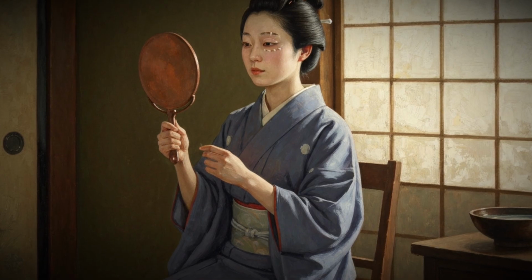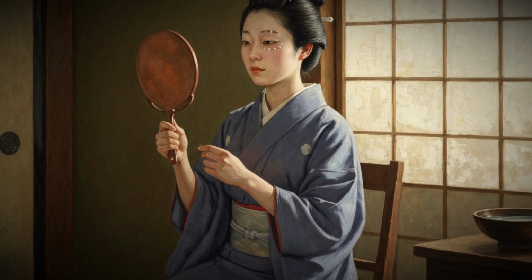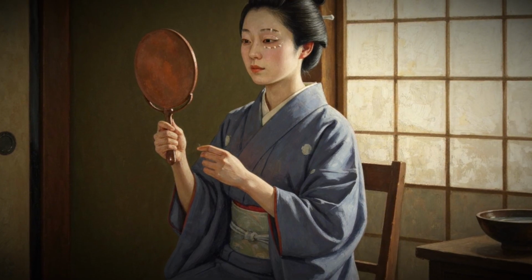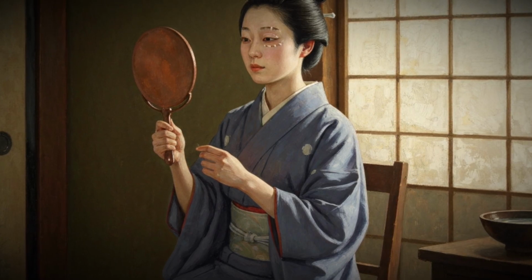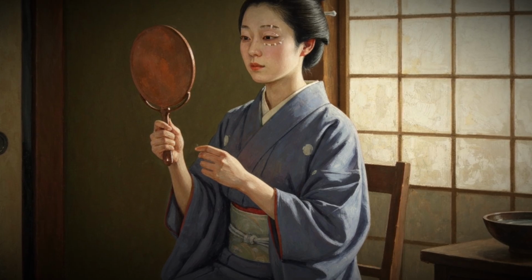The result of his blepharoplasty is a fundamental shift in the subject's visual expressiveness. By creating a double eyelid, the surgeon enlarges the perceived aperture of the eye, a change that aligns with the contemporary Meiji-era fascination with integrating Western scientific and social markers into Japanese life.